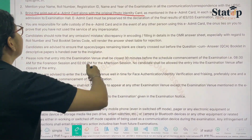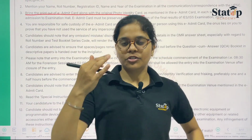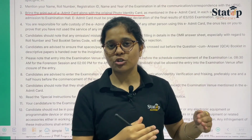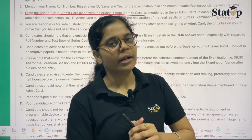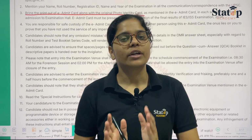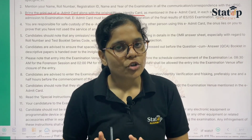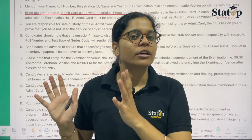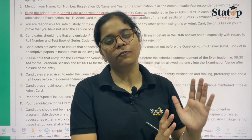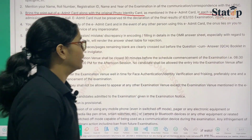Then they are saying that there would be 3 days, and there would be sessions divided as well. Therefore, it is advisable for you all that you need to carry admit cards for all the sessions. So make sure that you have all the printouts set up together and kept in a folder, because in each session you need to carry the admit card.